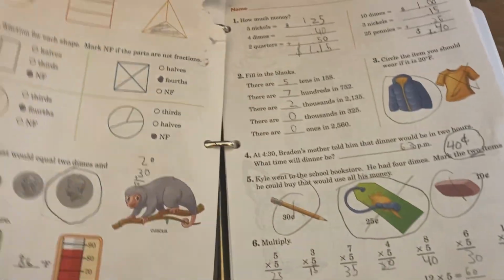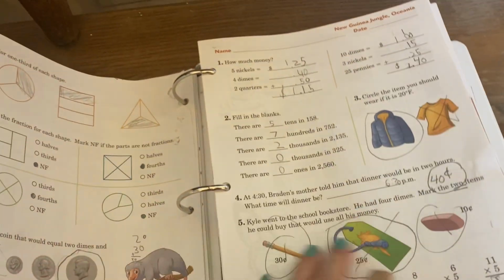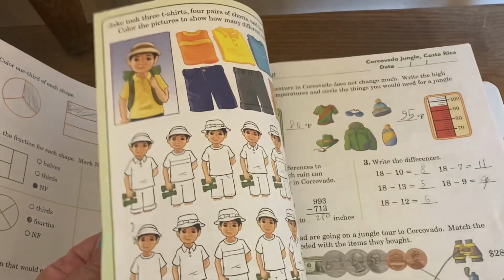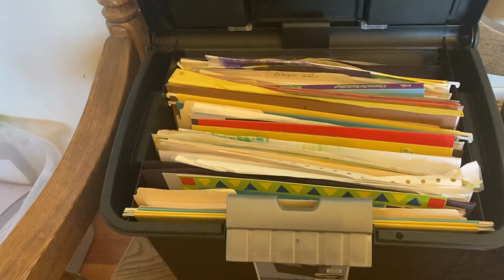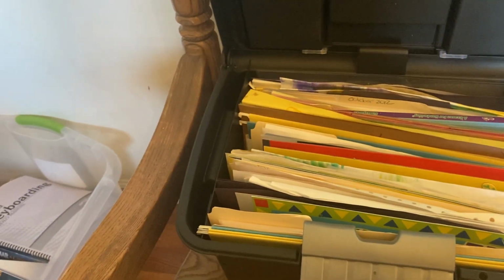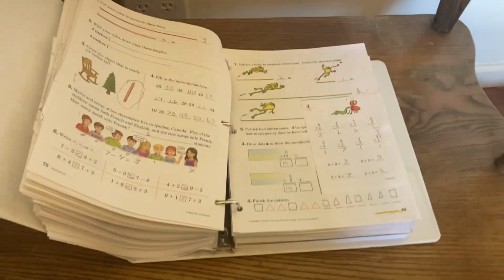So as you can see, here's his Abeka work. And I think I kept a great deal of it. This is 2nd grade. And then you can just keep it in a binder, and they really hold up well. You can transfer the work to a binder with all the pages that you want to keep, which is what I do with my high schooler.